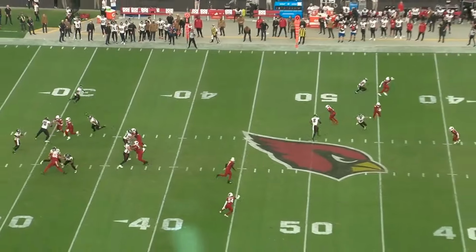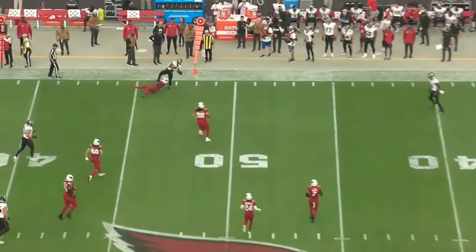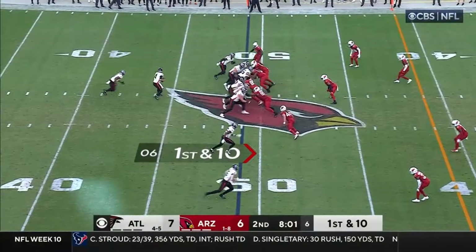On first down, they fake the pitch to Robinson. They go to Robinson through the air. The rookie in the open field. Boy, he can make you look silly. Matchup in the open field between those two.